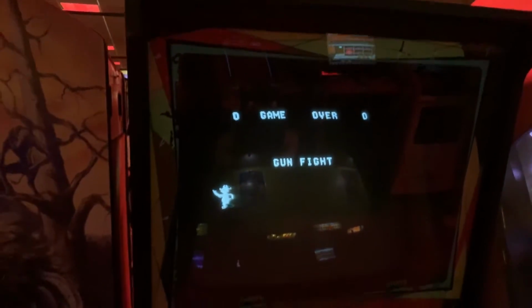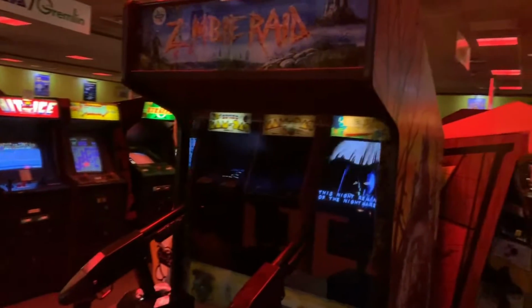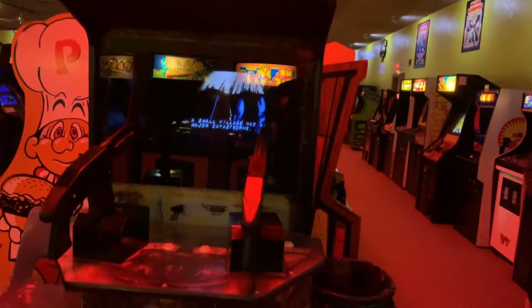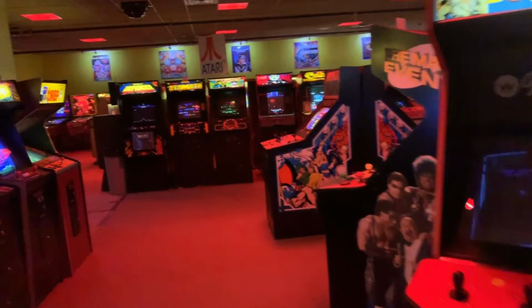Midway's Gunfight in 1975. And then a newer machine, this one's Sammy's Zombie Raid from 1995. We had a lot of fun with that one too. But this one I'd not seen before, so that was kind of cool. So now we'll head back out to the entryway where we came in.